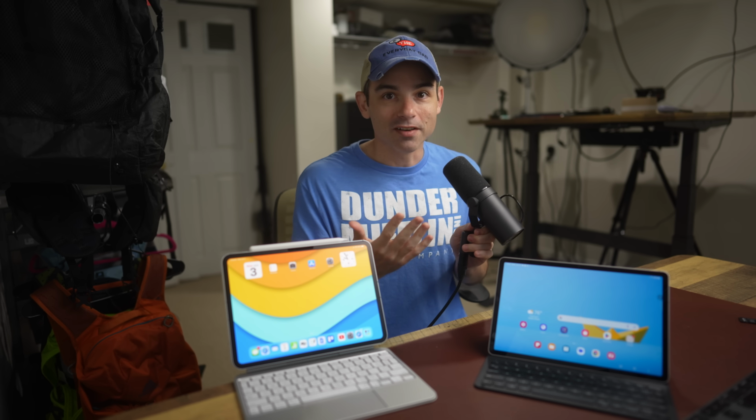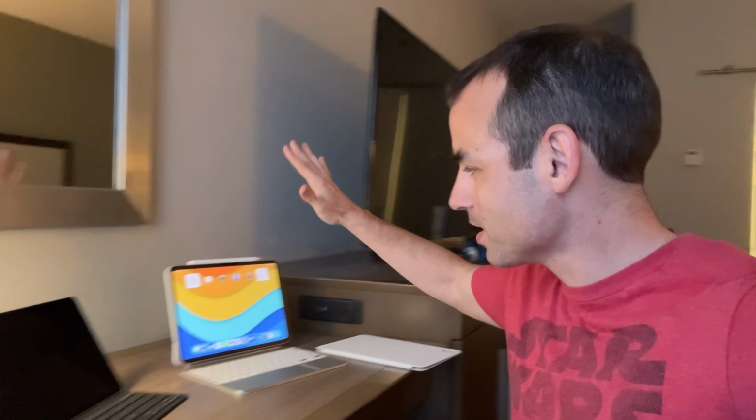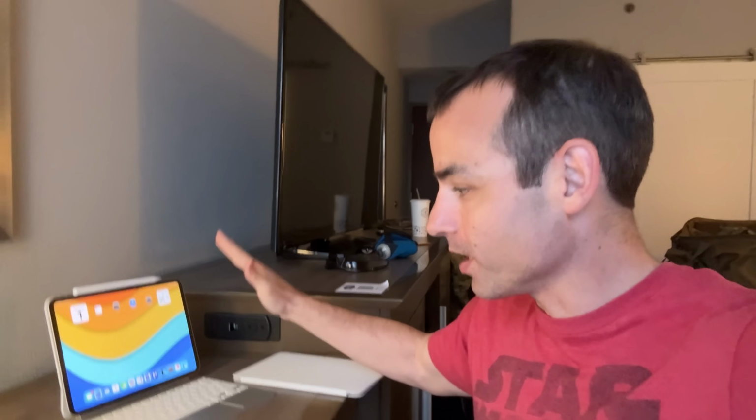I mean, it is made of plastic, but it gets the job done. Hey, and something quick to note, I'm actually out on a business trip right now and I brought both of the tablets. I think I just don't like the new Magic Keyboard. And I know everybody's been talking about how good of a design it is, but let's be real.